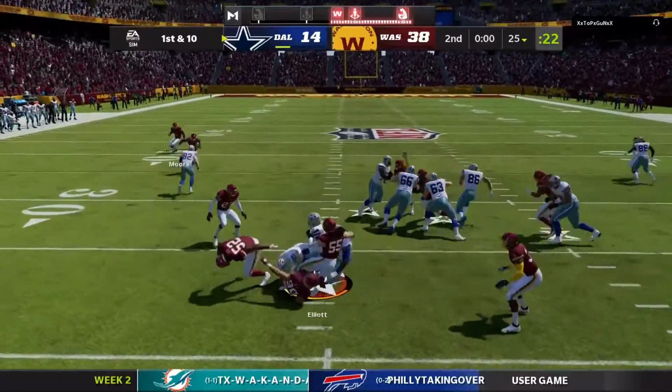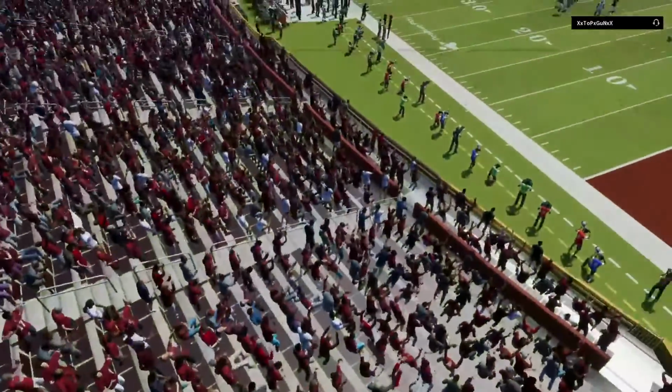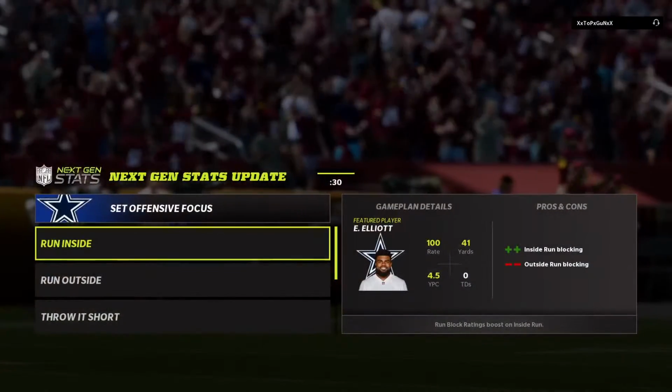They'll indeed start on the ground to run that clock. And he's going to lose yardage. Not that it matters as the final seconds tick away. So we've come to halftime after a very one-sided beginning to this one.